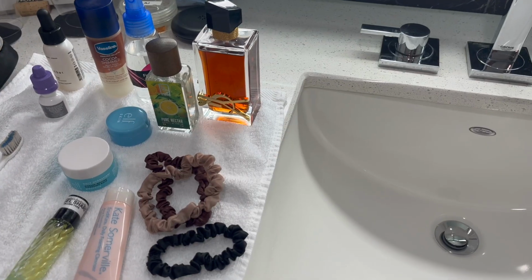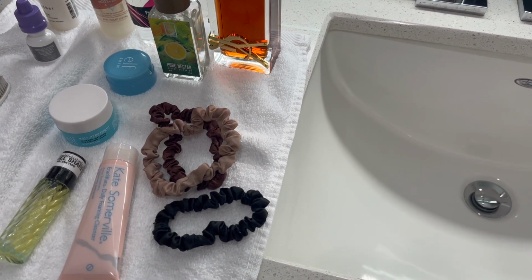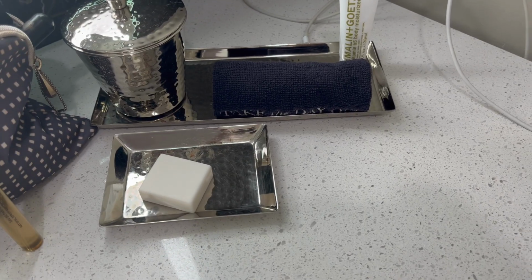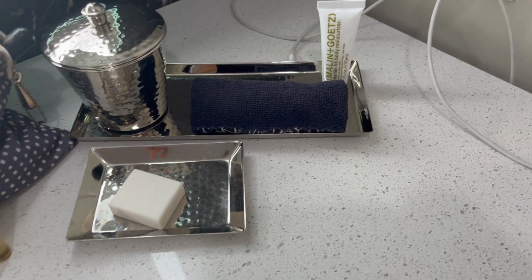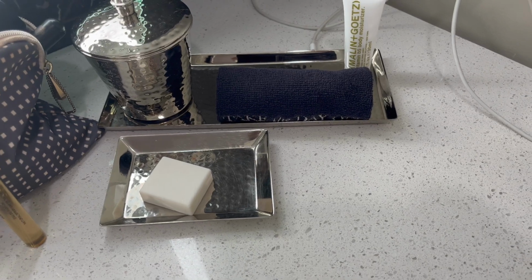It's very sweet. They put all my evening stuff right here on a towel. I love turn down service and also love a hotel that gives you a dark makeup remover washcloth. Very sustainable. Love it. I have a bunch of black washcloths at home, so it makes me feel at home, I think.